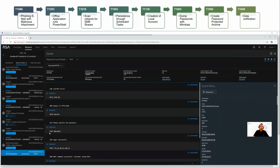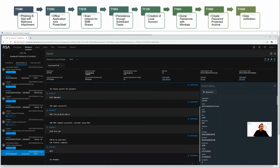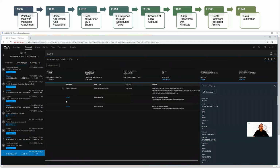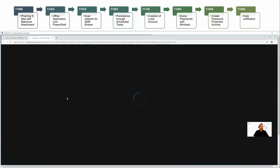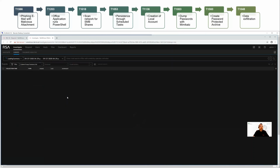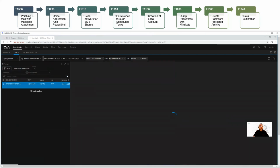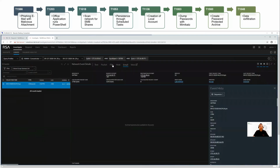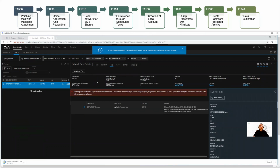We can see the username and password of the attacker in clear text. We can see which file has been extracted, in this case loot.zip. But what's even more important is that I can look at the files available within that session, in this case loot.zip. I can extract the zip file and save it in my environment, and having the password, I can extract the content of that zip file. So again, if I expand the network session, I'll go to the files. This is the raw content, and I can download the file on my system and extract it if required.